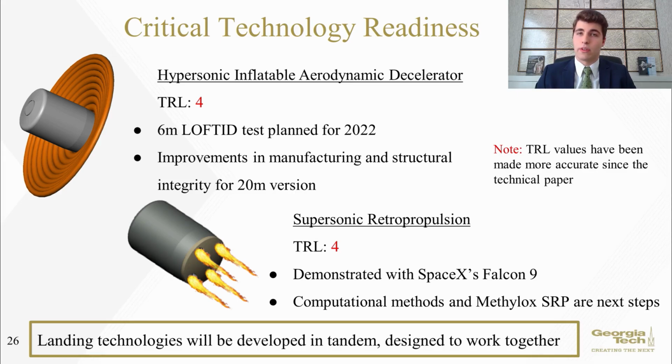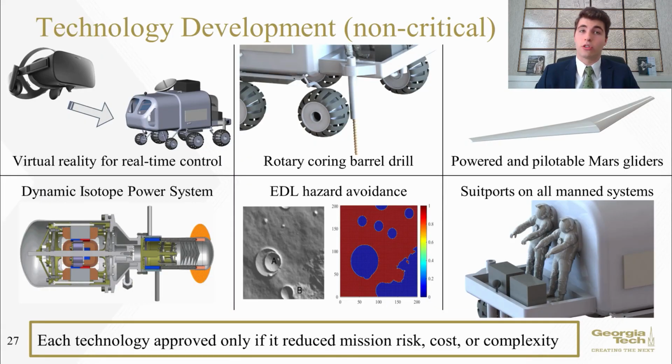Supersonic retropropulsion at level 4 is currently being used on Falcon 9 boosters upon re-entry. More computational methods to model entry flow will be needed to achieve stable retropropulsive exhaust. Methalox engines capable of supersonic retropropulsion will need to be developed and tested along with the HIAD in Mars-like entry conditions before use. There are also certain non-critical technologies being used in this architecture that are not yet fully developed.